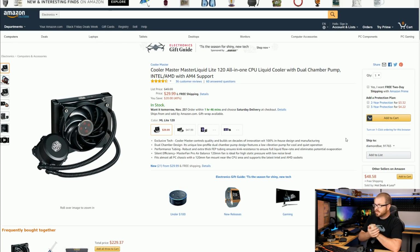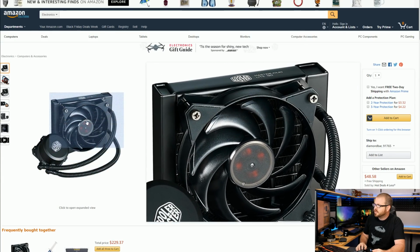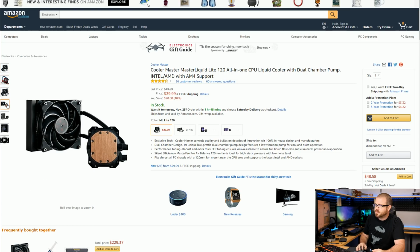That's pretty good. If you're into all-in-one liquid cooling, typically you would have had to spend, say, $50 plus to get yourself in on that. The MasterLiquid Lite 120 is only $30 right now on Amazon, savings of $20. This is a basic entry-level all-in-one liquid cooler, but liquid is the most efficient way of dissipating heat from your CPU. So if you're interested in that, especially if you're going to move it around and ship it, I think this is a really good deal for a little all-in-one from Cooler Master.